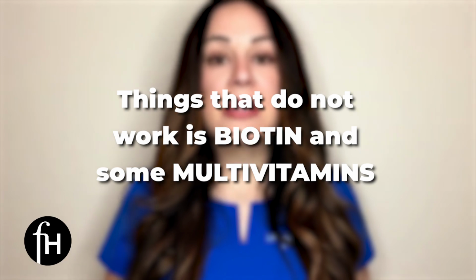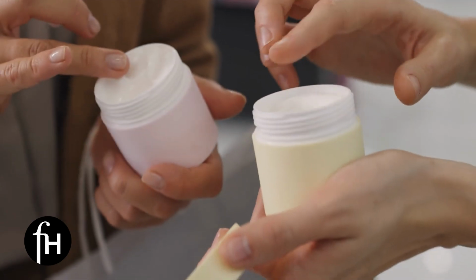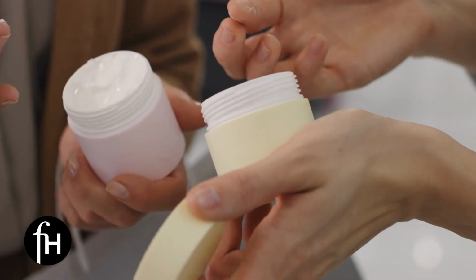So things that do not work are biotin and some multivitamins that are directly used for hair, skin, and nails. A lot of those hair, skin, and nail vitamins mostly rely on biotin. Now, no studies have actually shown that biotin improves hair growth whatsoever. Biotin can actually cause issues with bioassays and tests like your thyroid or troponins when you're looking for myocardial infarctions in the hospital. So if you do end up taking biotin, make sure to let your physicians know.